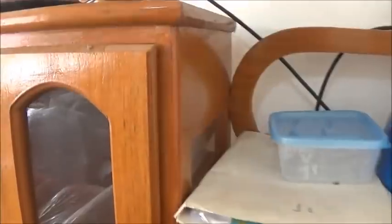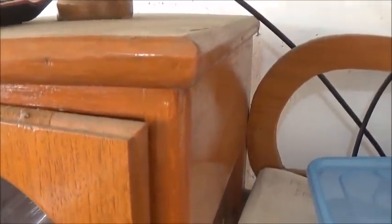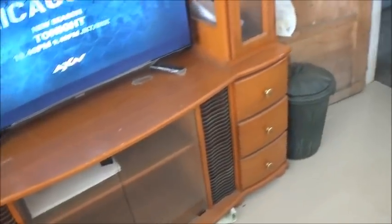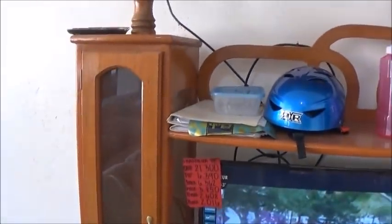These doors have been routered. They don't fit, as you can see. But a little bit of router work on it. Glass doors, some drawers. It's actually not bad for the price. Not great, but not bad. This is a really fancy one here.